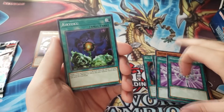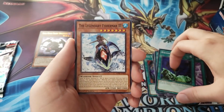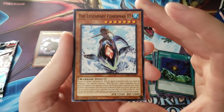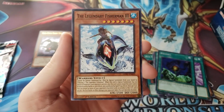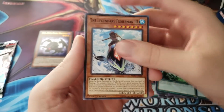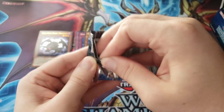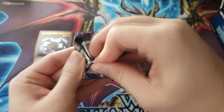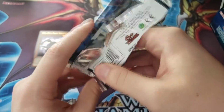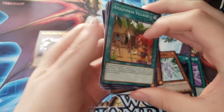I have no idea, though. I opened all those Pegasus Legendary Duelist packs so long ago that I don't remember. Legendary Fisherman 3, which I believe is actually not in Duel Links, or at least is not played. Legendary Fisherman 2 is the one that's actually way more important. Surgeon Electro. Mixeroid. Maybe someday we'll get Shuttleroid. Shuttleroid has been, I think, like 2005, 2007? It can't be 2005, that doesn't make any sense. Probably been a card since 2007, we don't have it.